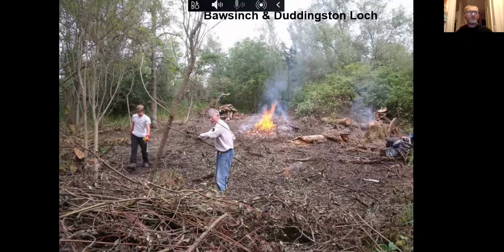The red osier dogwood dominated the wetter areas around Duddingston Loch to the exclusion of all other species. It was just a monoculture of this dogwood. Now the dogwood has been removed, these areas are now covered in native wetland vegetation. It was really impressive how that came back so soon after the dogwood had gone.